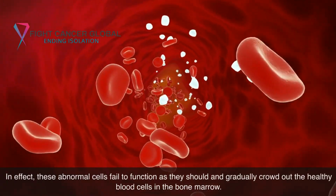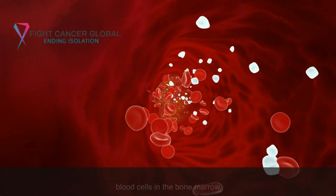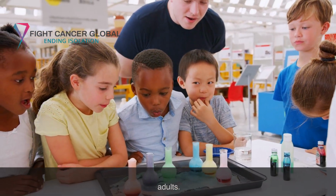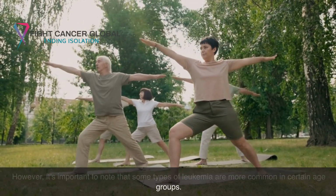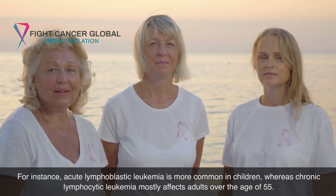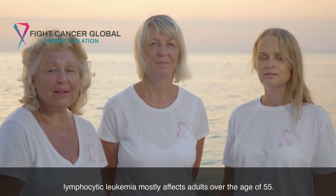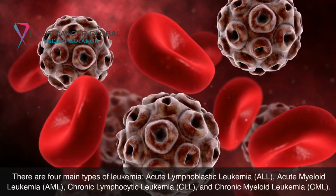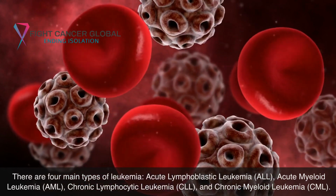In effect, these abnormal cells fail to function as they should and gradually crowd out the healthy blood cells in the bone marrow. This condition doesn't just affect one demographic group but can occur in both children and adults. However, it's important to note that some types of leukemia are more common in certain age groups. For instance, acute lymphoblastic leukemia is more common in children, whereas chronic lymphocytic leukemia mostly affects adults over the age of 55.